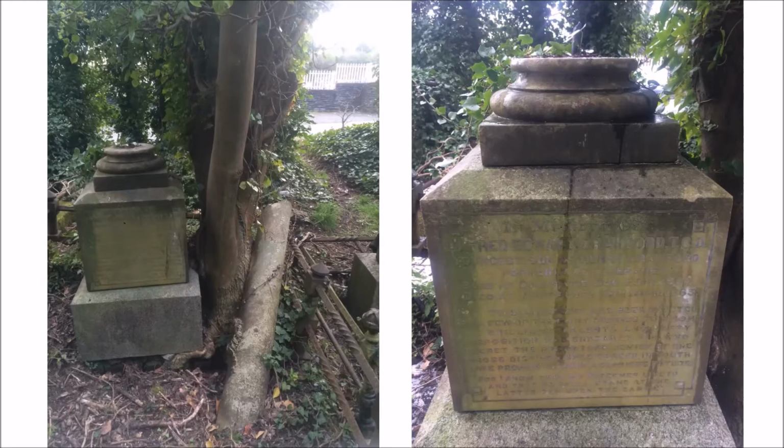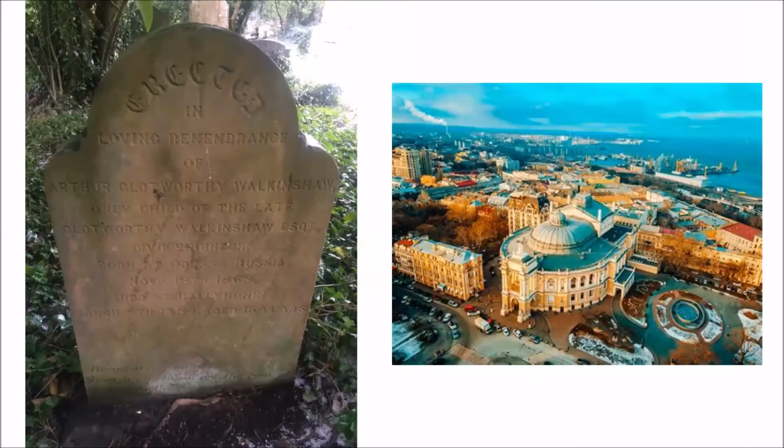That's a sad one. He was only 22 when he died. So this is the next one. It's hidden under trees. It's quite hard to get a good photograph of it, but it says erected in loving remembrance of Arthur Clotworthy Walkinshaw, only child of the late Clotworthy Walkinshaw, Esquire, civil engineer, born at Odessa, Russia, November 18th, 1868, died at Ballyhone, March 8th, 1884, aged 15 years. And again, there's a quote at the very bottom: "Be ye also ready, for in such an hour as ye think not, the Son of Man cometh."